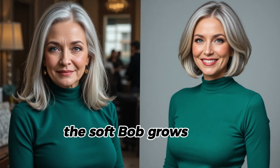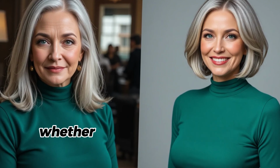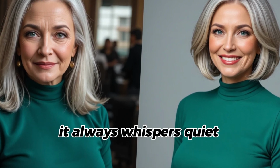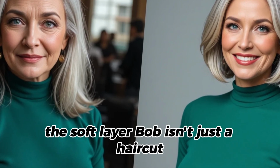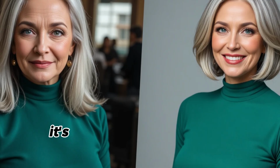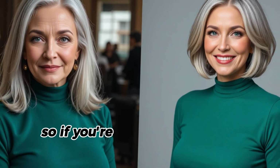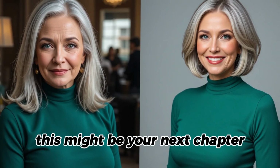The soft bob grows out beautifully, needing only a gentle trim every few months. Whether you wear it sleek and polished or tousled and natural, it always whispers quiet confidence, never trying too hard, yet always refined. The soft layered bob isn't just a haircut. It's a message. It says, I've let go of the heavy, the rigid, and the past. It's a style that honors your experience while celebrating your lightness. So if you're ready for hair that moves as gracefully as you do, this might be your next chapter.